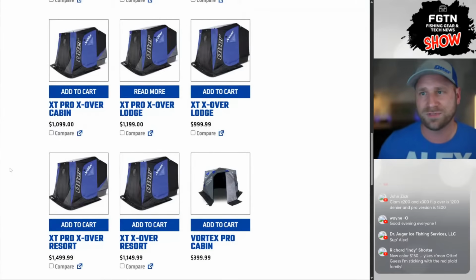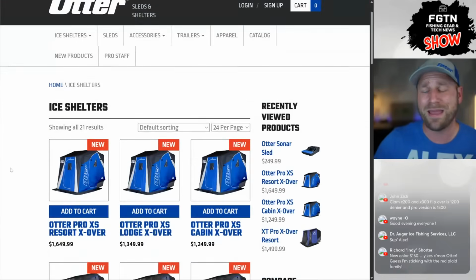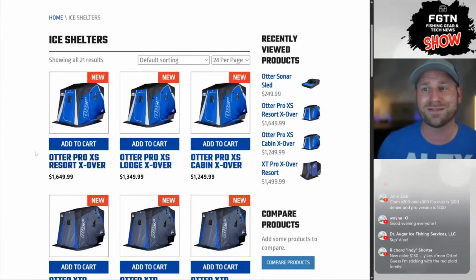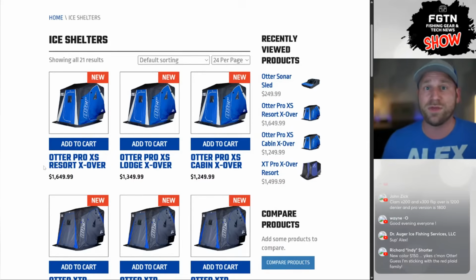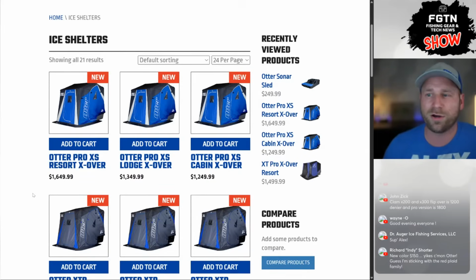And hopefully Otter comes in and says, no, we screwed up. We're getting you 3 seats in that resort. And hey, maybe they'll throw something else in. Maybe they'll throw in a lighting kit and a net and some accessories and some other really cool things. Maybe a cover, maybe a tow hitch to make it worth that extra $150.